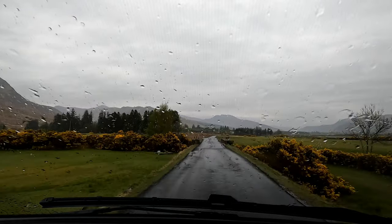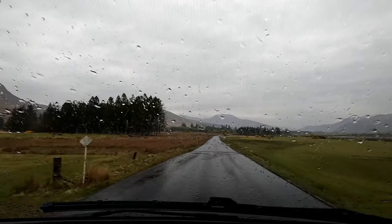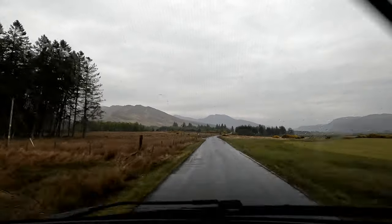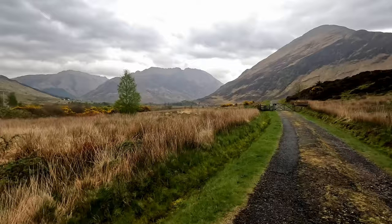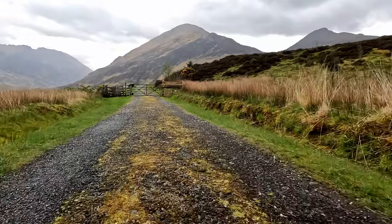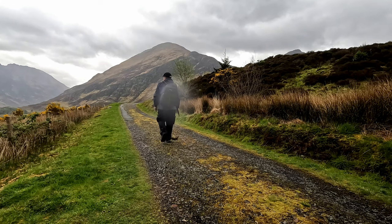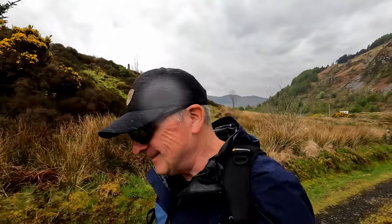Now, as I leave Loch Carron, I'll be rejoining the route which I took northwards towards Kinlochewe. So I won't be showing you that again. I'll catch up with you later on. Might be a spot of rain on the lens.